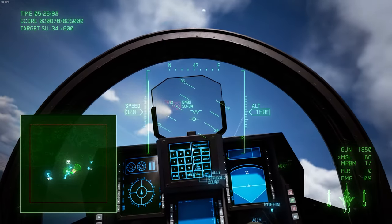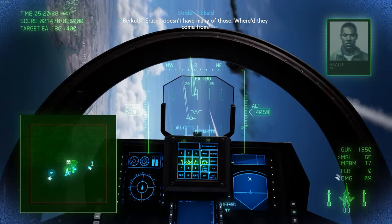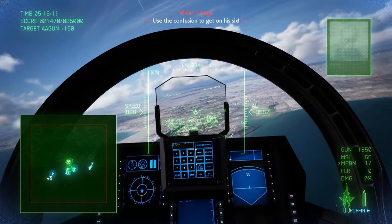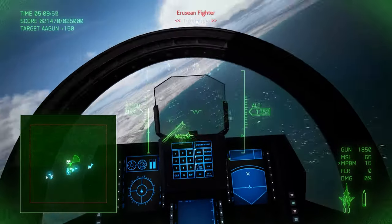On the approach. Aircraft type, SU-47. Rockets. Hiroshima doesn't have many of those. Where'd they come from? They're rich. Can I kill him now? I've waited long enough. Use the confusion to get on a six. Like a true villain, huh? I like the way you think. I'm seeing all my tail. Taking fire!